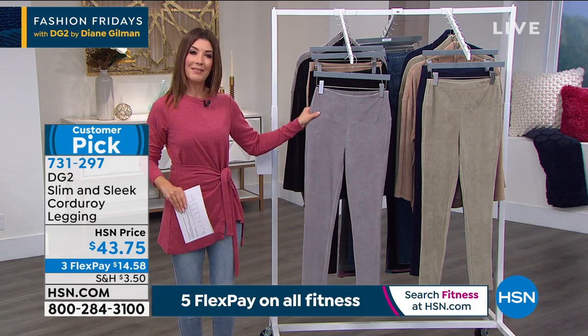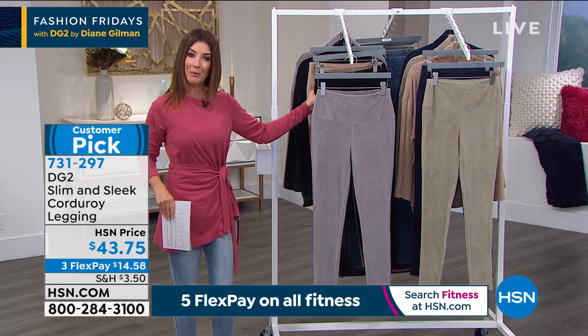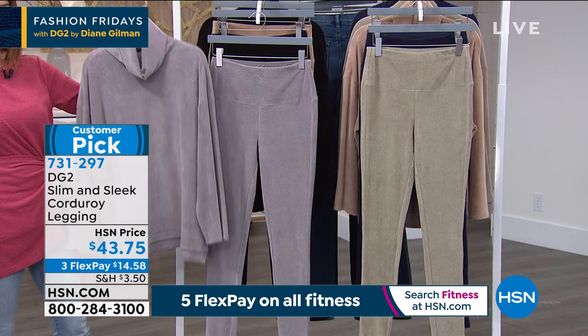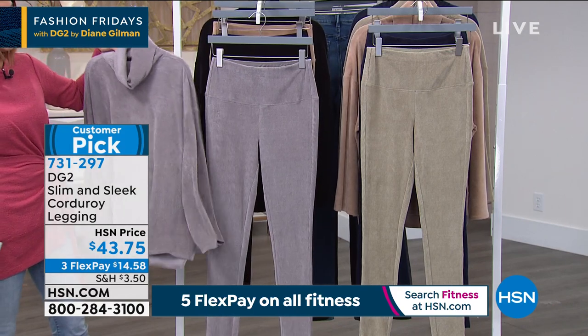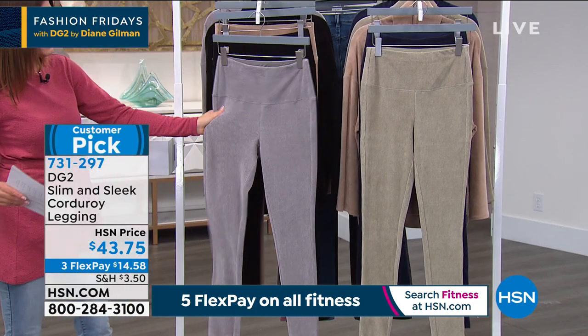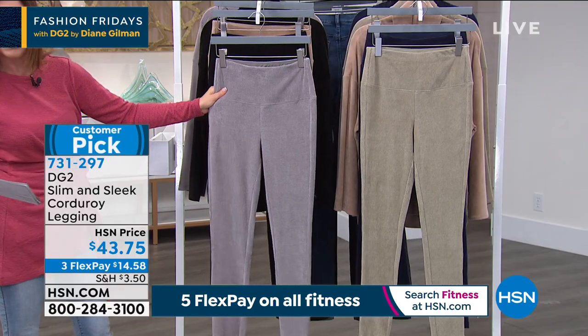So jump on in and think about all the wonderful tops that you already have that will match, or stick around because we also have a matching corduroy turtleneck sweater that kind of completes the look. It's the exact same fabric. So there is something that Diane designed to match. You know, she always puts your look together for you.